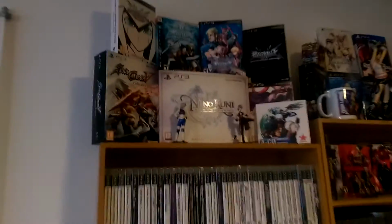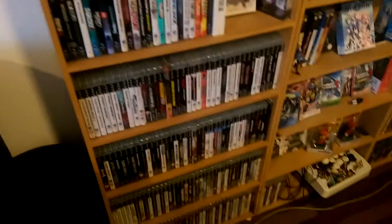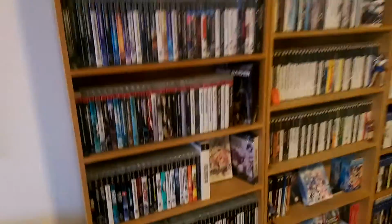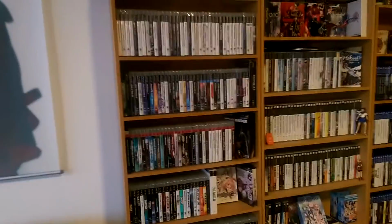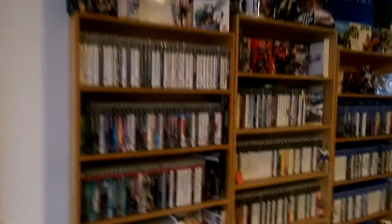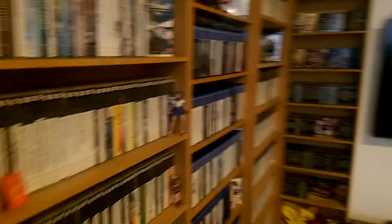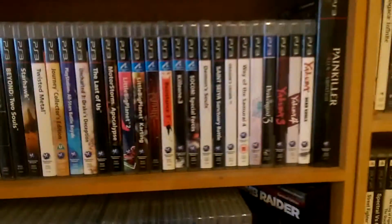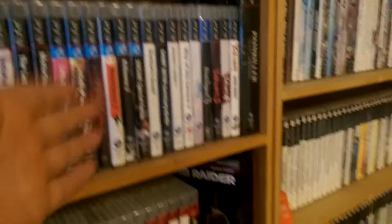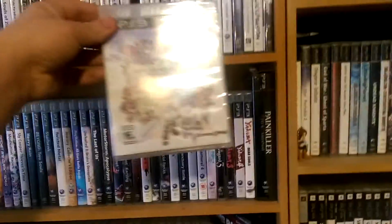Here's my PlayStation 3 section, PS3. I don't think I've ever bought a single game last year, but I am making sort of a plan to get all the PS3 games I still want, definitely because PlayStation 5 is coming pretty soon, so PlayStation 3 will go into that retro scene. Not now, of course, but you're gonna see games being more expensive. I got the really rare Clash of Heroes 2, that's really cool.